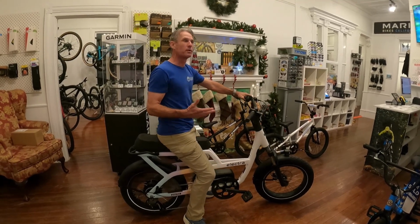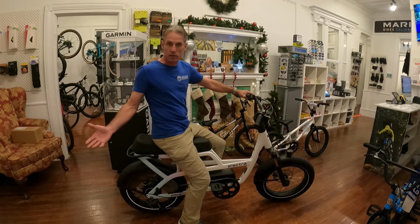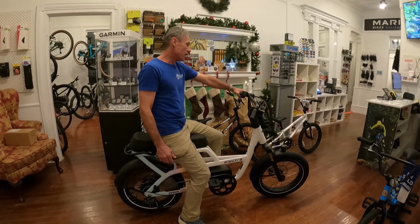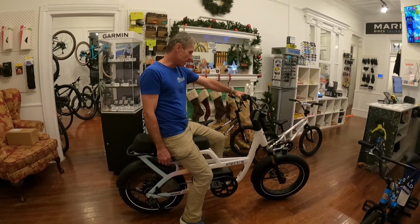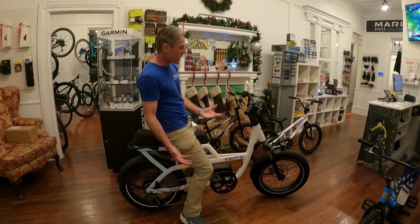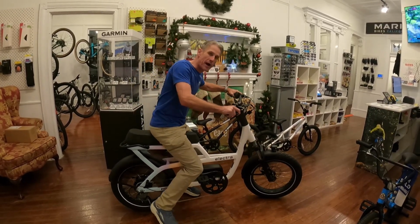Electra has been building high quality cruisers for a long time. I am a Trek dealer, so we sell Trek out of Biloxi Bicycle Works, and Electra is one of those products that we get to buy with Trek. So the warranty and the support you get from Trek and Electra are paramount. As a dealer, they tell us to take care of our customers. And so far, we haven't had problems with this bike in the first place. But they're a fairly new bike to us too.